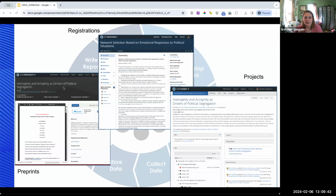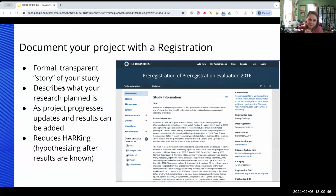So I'm going to go through each of them quickly. A registration is a tool for certifying what you are planning to do in a project before you do your data analysis. The idea is that you declare what your hypothesis is, what your plan is, how you plan to carry out your work, and then that's captured by us and recorded in a format that cannot be edited. It can be updated as your plans change. But this means that a researcher can't go back and change their hypothesis after they see their data.